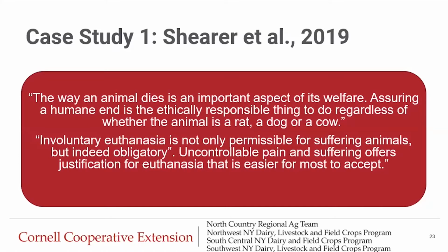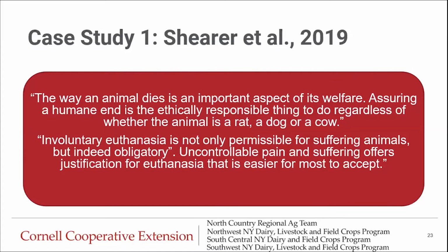And I'm just going to read this quote because this paper really talks about euthanasia. The way an animal dies is an important aspect of its welfare. Assuring a humane end is the ethically responsible thing to do, regardless of whether the animal is a rat, a dog, or a cow. Involuntary euthanasia is not only permissible for suffering animals, but indeed obligatory. Uncontrollable pain and suffering offers justification for euthanasia that is easier for most to accept. We really have to be okay with deciding that euthanasia is the best thing for this animal.